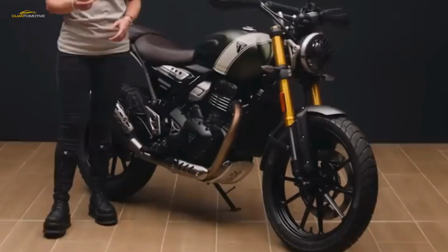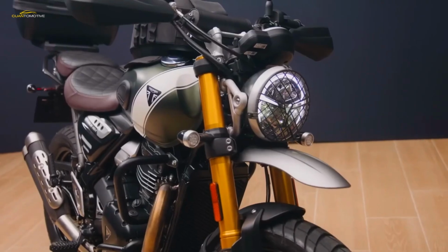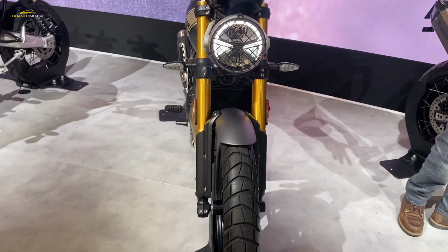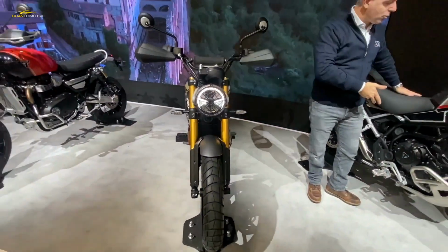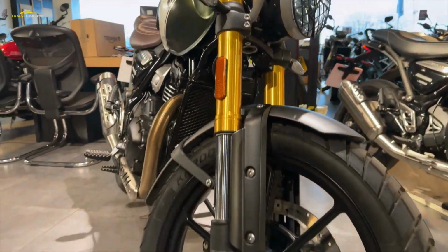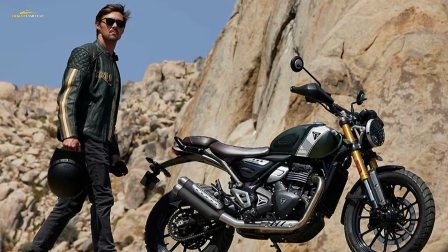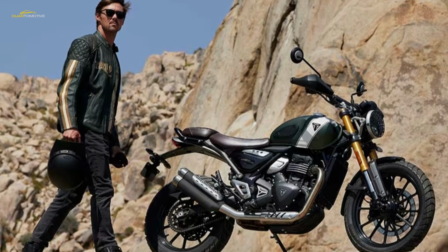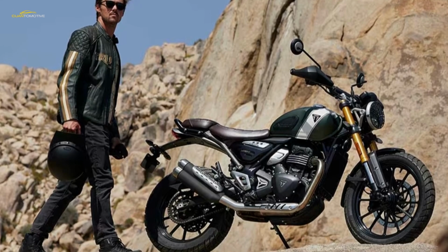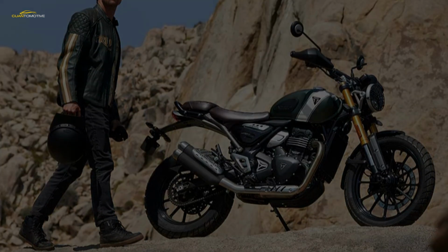Elsewhere, the addition of handguards, a grille over the headlight, a bash guard under the engine, and a radiator protector conspire to tick all the right Scrambler boxes. There's a different end can on the exhaust, but unlike the Scrambler 900 and Scrambler 1200 models, the Scrambler 400X doesn't get a high-level exhaust wrapping around the side of the engine. That's because it has the same hidden main muffler and catalytic converter under the engine as the Speed 400.